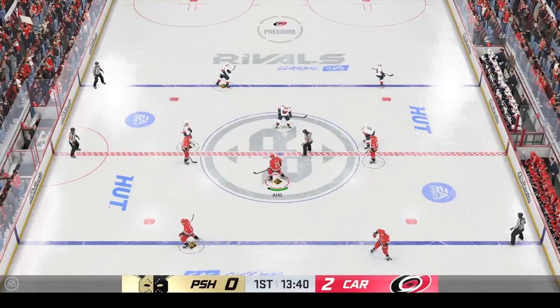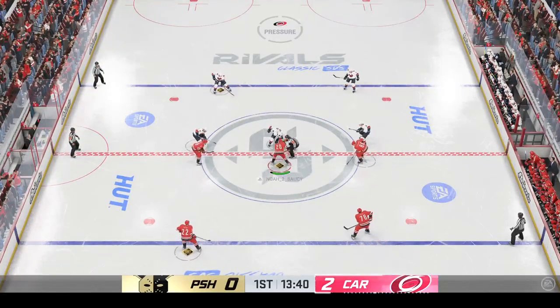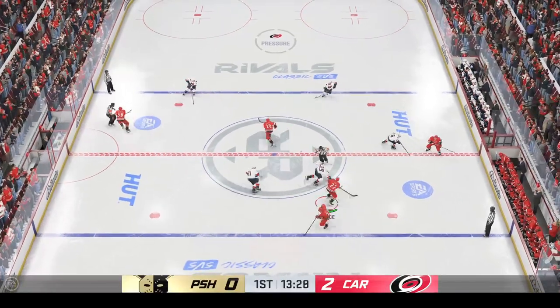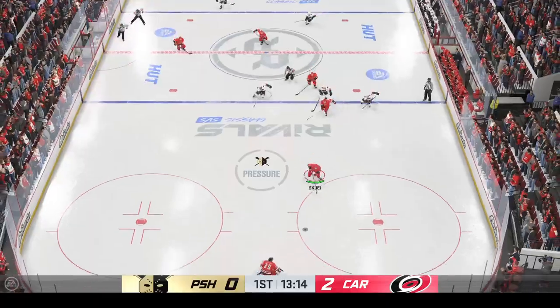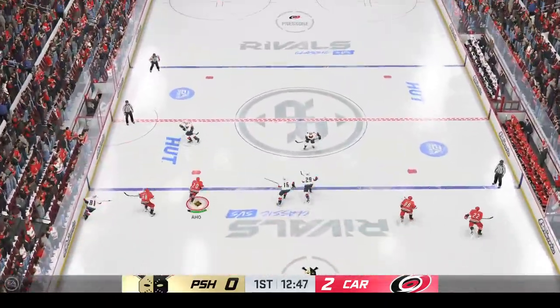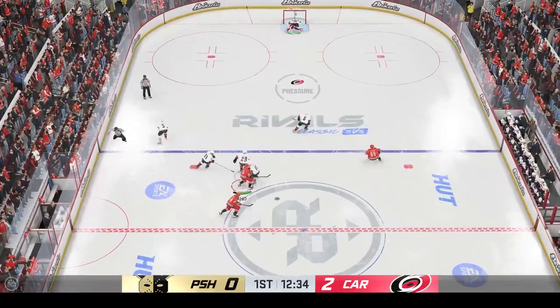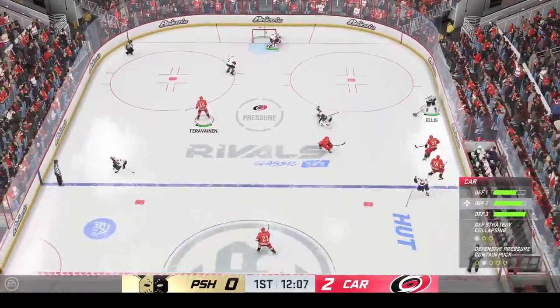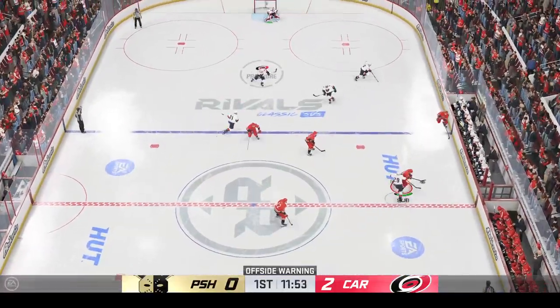Inching closer to the midway mark of this period. The Hurricanes have recently taken a two-goal lead. They'd love to build on it. Pucks the puck away. And now it's grabbed by Shea. Moves it to Aho. Slides the puck over to Teravainen. Lays into the body on the play. And that's stolen by Shea.